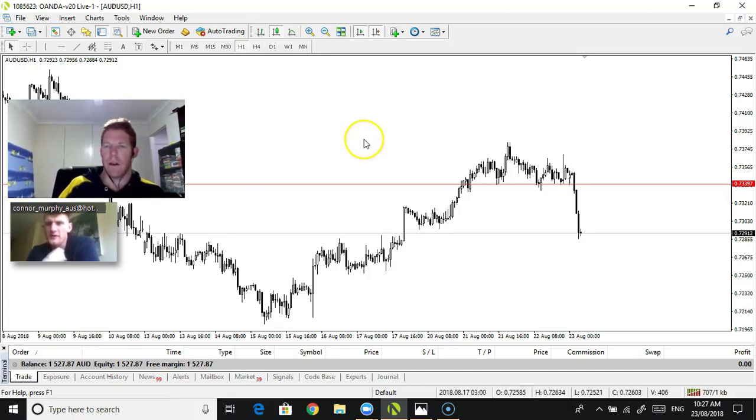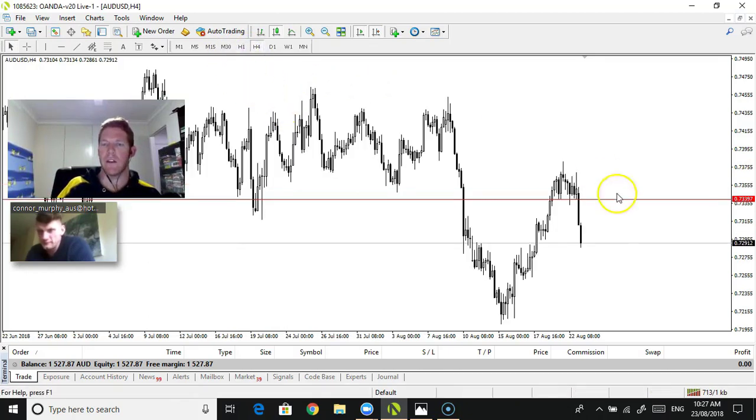Yeah. So what Connor's talking about, guys, is that it would come back up a little bit to this zone here and then go back down again. So that's statistically a little bit better than just trying to catch that falling knife there. You want to be a little careful because you're going to have buyers come in as well.